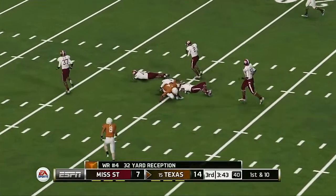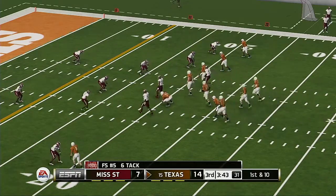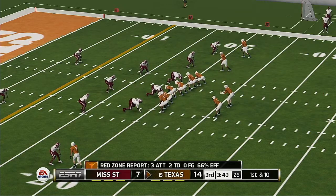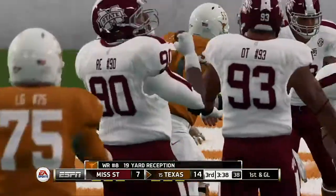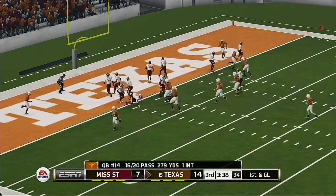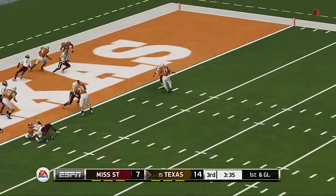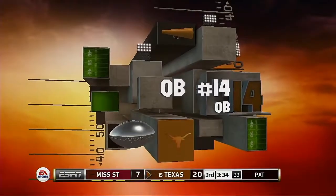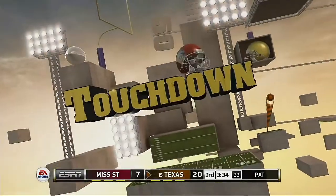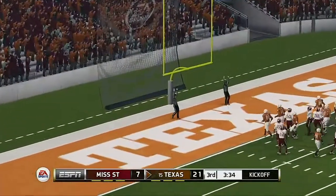Slings it. Tackle made at the 20-yard line. Receiver. Tackle at the 1. Touchdown, Longhorns. Good vision here by the quarterback and a good understanding of where he was on the field. He didn't need much, and he knew he could get it himself. He splits the uprights with the extra point.